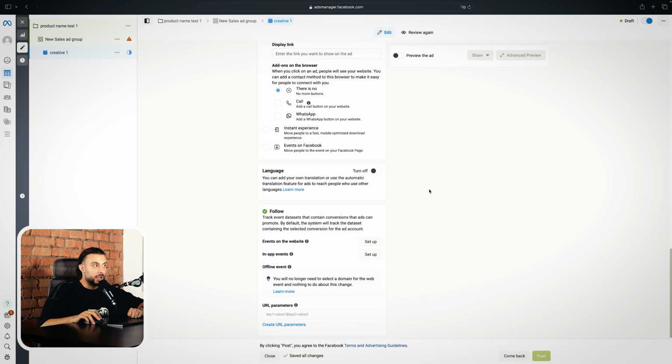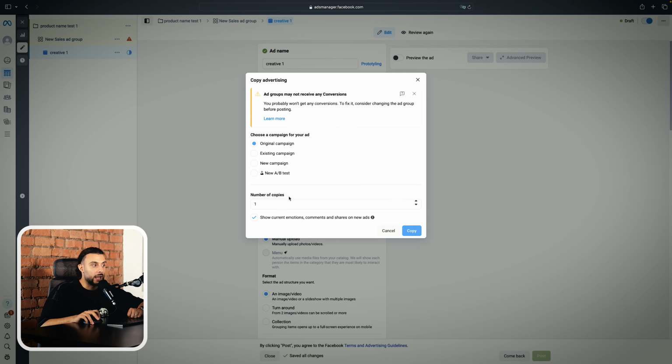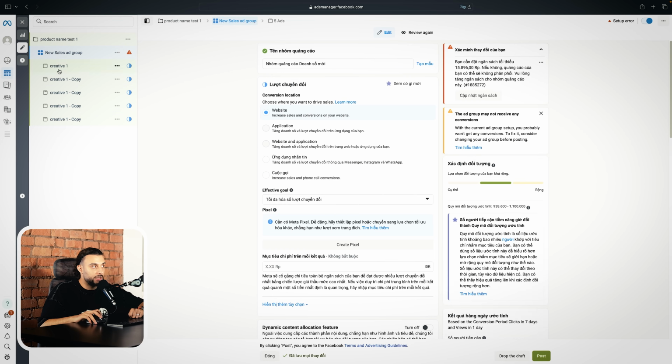Now once you've done all of that, guys, what you want to do is go here to where it says creative in the top left, and you want to duplicate that between 3 and 5 times. So in total you should either have 3 or 5. So I'm going to click make a copy, and I'm going to change the number of copies to 4 and click copy. So now what you should see is 5 different creatives under one ad set. That's your ad set. These are your creatives.